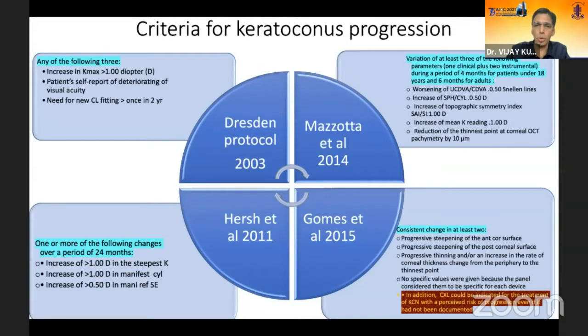Similarly, Mazzotta et al. in 2014 also described some criteria, and Gomes et al. in 2015 gave more generalized criteria, as they said that no specific values can be given because these values are specific for each device. So they gave three criteria, and any consistent change in at least two of these should be there. These included progressive steepening of the anterior corneal surface, progressive steepening of the posterior corneal surface, progressive thinning, and an increase in the rate of corneal thickness change from the periphery to the thinnest point. They also kept one open-ended criterion, which stated that collagen cross-linking could be indicated if there is a perceived risk of progression, even if the progression is not documented.